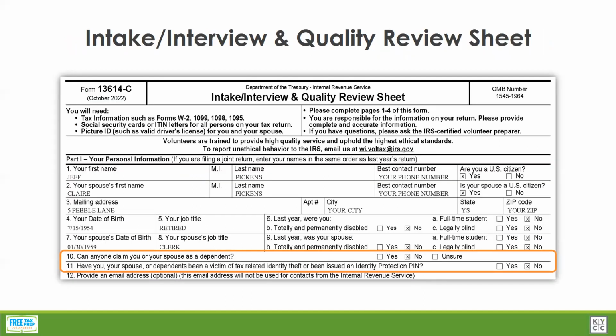This is the actual form, the intake, interview, and quality review sheet. So let me go over how to complete the intake form with your client. There are 4 pages, and the last page is only for signature. On the first page, there are 3 parts. For each part, I would like to focus on what we need from the client. Part 1 is for personal information, and part 2 is for marital status and household information.